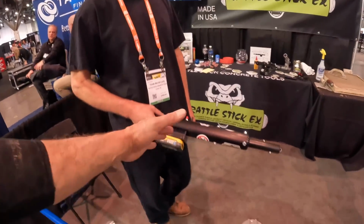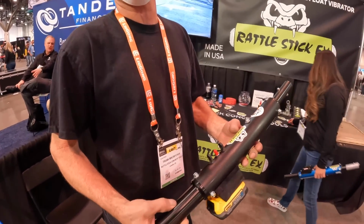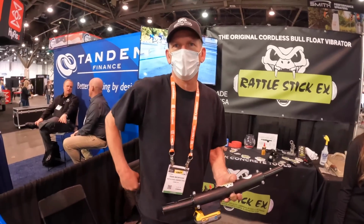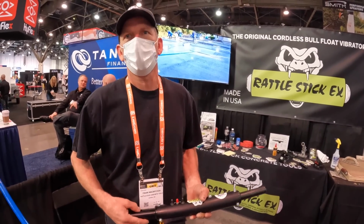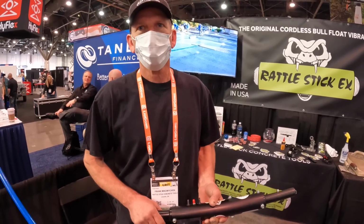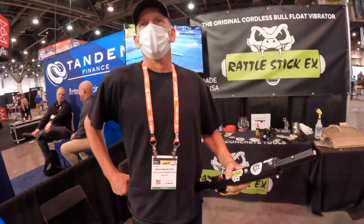What does a unit like this go for? The unit itself here, there's two different power levels. There's a slump buster and a super snake. So one's got a little more aggression than the other one. So the prices are $1,080 and $1,130. $50 more gets you a little bit more aggression if you need it.